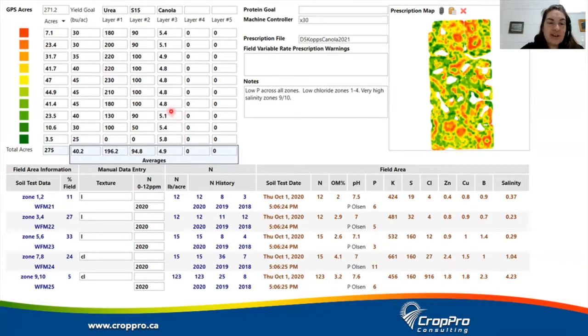This isn't always the strategy we use. If the salinity is too high and we feel like there's no crop that has a chance in those areas at all, we will back this number right off. Next, Taylor is going to talk more on the strategy here of this VR seed.